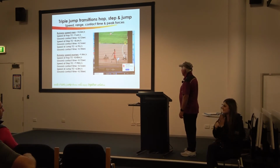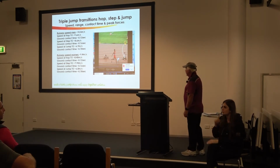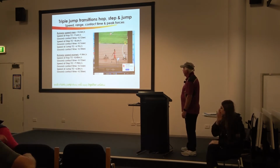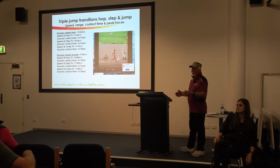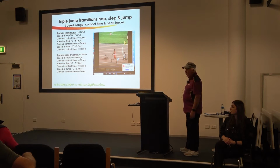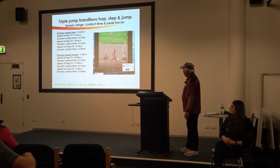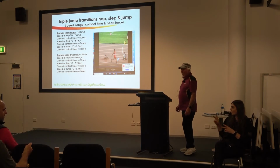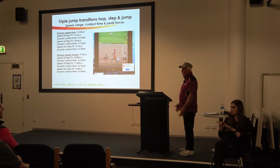Ground contact times in the hop are about 0.12 seconds. The speed into the step is about 8.6 and the ground contact time 0.16, and then into the jump at 6.9 the ground contact time is 0.18. You see the ground contact time increasing as the speed decreases. For women, they're just graded down, so they're about 9.4 on the runway. The problem we have at the moment when I look at the data for many of the jumpers, the girls we have in Australia at the moment, none of them can run over 9 metres a second. So we're really struggling to begin with. Our triple jump girls are not fast enough.